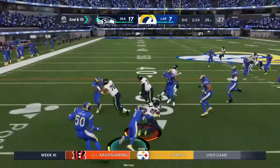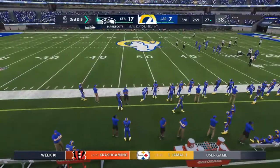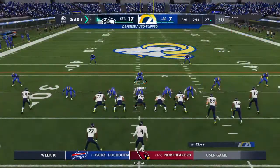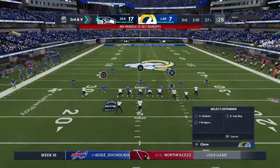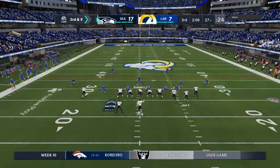Now left side on the swing pass. They do get a yard there, but only a yard. Leaves them with 3rd and 9 looming. This defense tightening up a bit. That last catch just 1 yard, making it 3rd and 9.